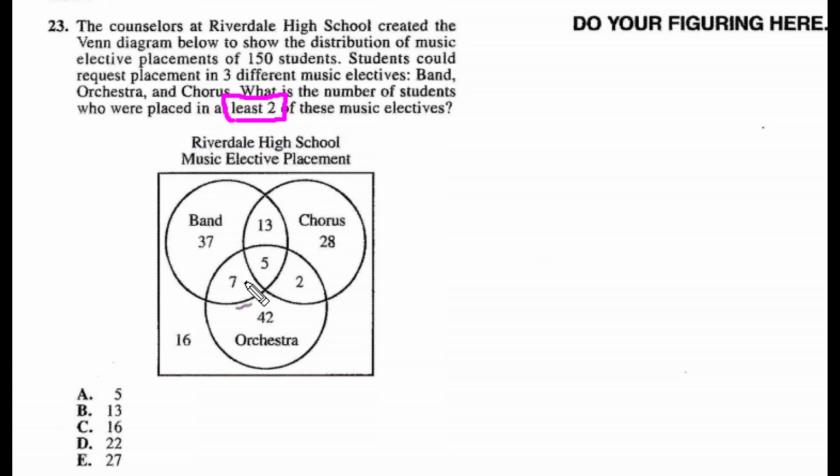Okay, so here's how you read these Venn diagrams. If you look, band and choir, between these two, there was 13. Between band and orchestra, there was 7. Okay, and between choir and orchestra, there was 2. So if it said how many were involved in 2, then you would simply add these up. 13 and 7 is 20, plus 2 gives you 22, right? But this problem is tricky because it says at least 2, which means it could be 3.